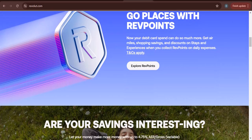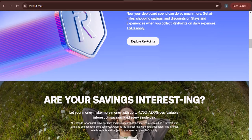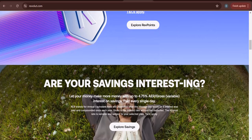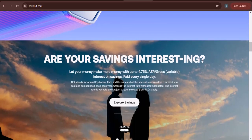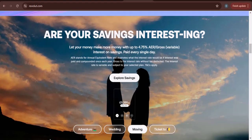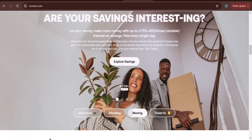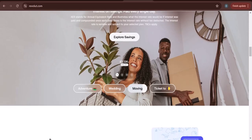What is Revolut? Revolut is a fintech company that offers a variety of financial services, including banking, investing, and currency exchange. It was founded in 2015 and is headquartered in London, United Kingdom. Revolut has a number of features that make it a popular choice for people who want to send money internationally.